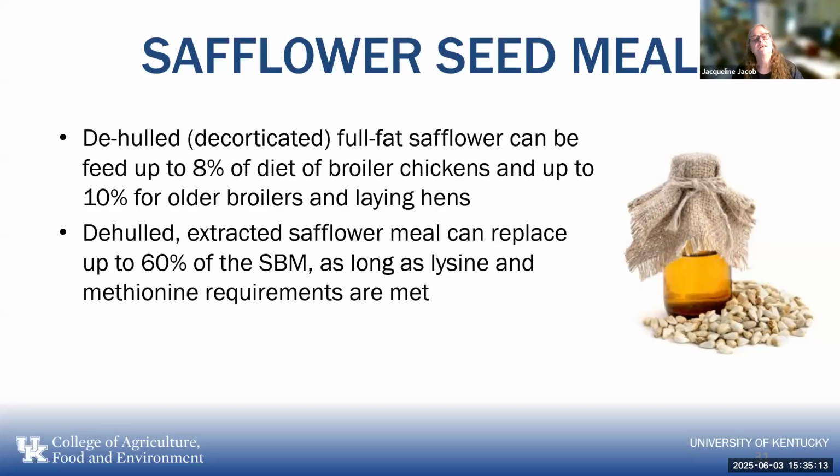They have shown that dehulled, full fat, meaning they haven't extracted the oil yet, can be used up to 8% of the diet in broiler chicks and up to 10% in older broilers and laying hens. They have shown that dehulled extracted safflower meal, so the oil's been out, can replace 60% of the soybeans. That's not 60% of the diet. Soybean makes up a large portion of the diet, and replacing 60% of that soybean meal can be done as long as lysine and methionine requirements are met, either from the other ingredients or from adding synthetic methionine or lysine.